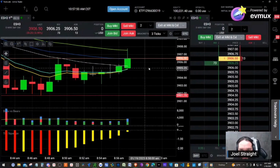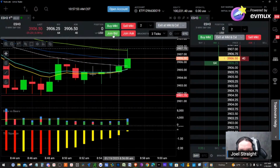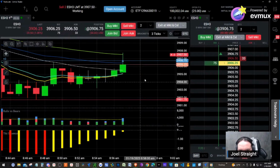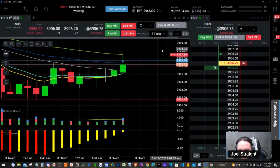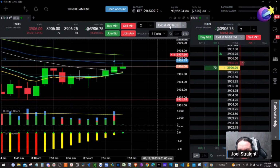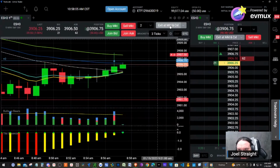Big pop up there. And the bid here at 6.75. Getting a pretty much immediate pullback. Holy moly. Too much of a pullback.